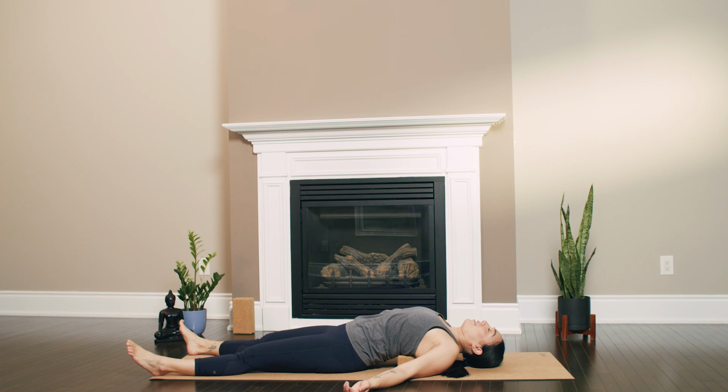Allow yourself this time to absorb all of the possibilities before you. By stepping into your practice, you are already opening yourself up, inviting in, calling in everything that you need just by stepping onto your mat.